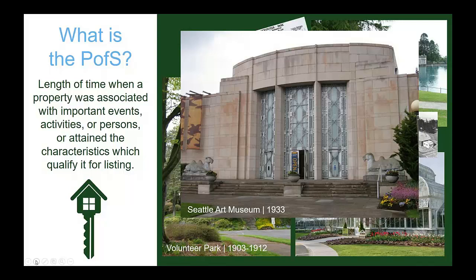Subsequently, the museum building itself has been listed individually on the National Register. I guess there were a couple of different ways you could go about doing that. You could do an individual listing, or you could rewrite the original nomination to change the period of significance. That would be another way to think about listing that resource or assessing its importance as well.